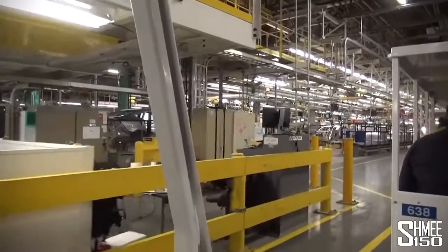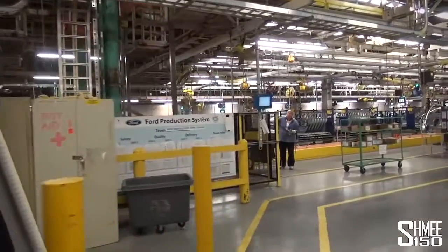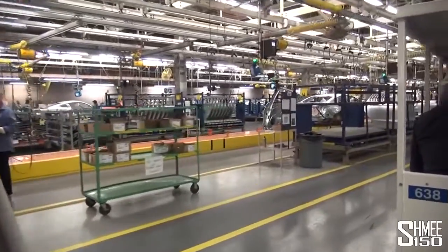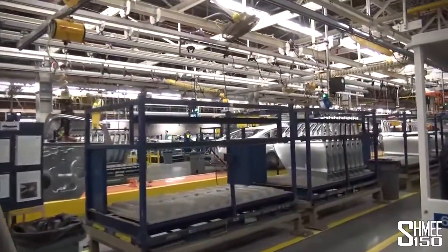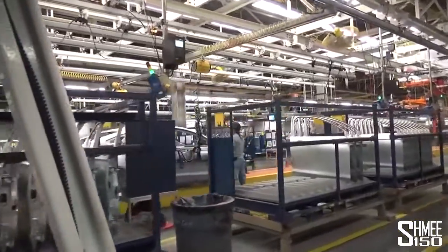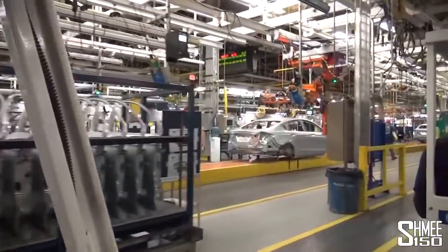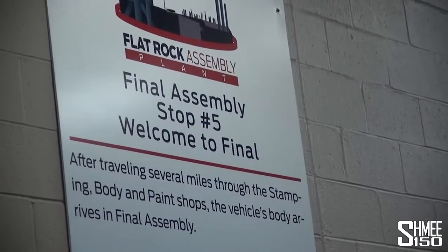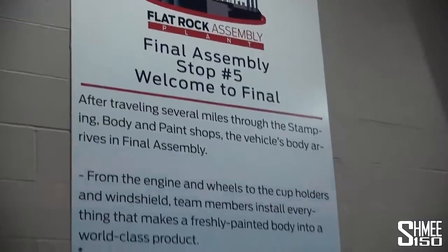This is the last time the body will have its metal frame exposed before being treated to Flat Rock's state-of-the-art paint process. Along the same 130-yard install line, the deck lids, doors, fender, and hood are applied to the vehicle's frame by team members. The doors are installed before the vehicle is painted, then removed in the final assembly area to ensure easy access for the installation of its internal components, which you'll learn more about later. Thousands of different parts are installed by team members throughout final. For example, one door has more than 500 parts installed.